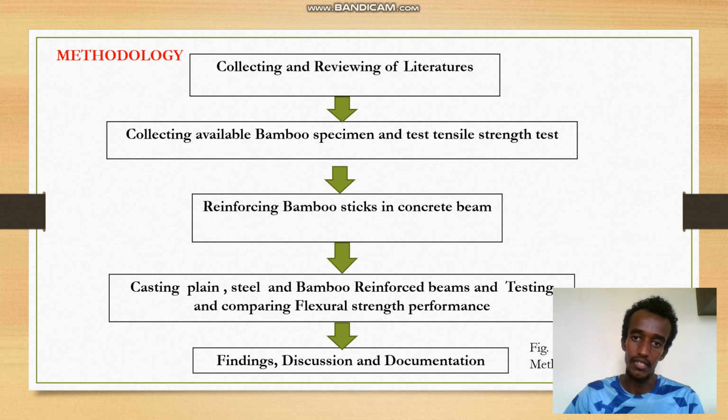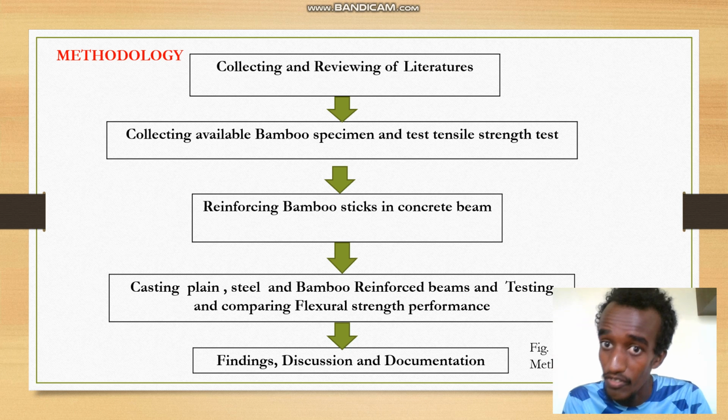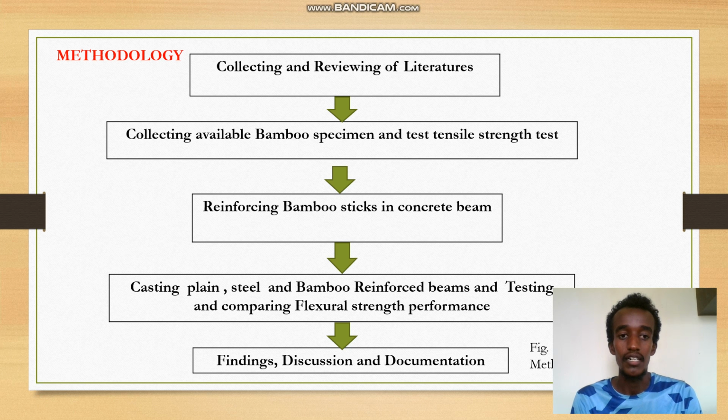The methodology of my project work, project phase 1 and project phase 2, is declared in the chart. The first step was collecting and reviewing literature. The second was collecting available bamboo specimens and doing the tensile strength test. The third step was reinforcing concrete beams with bamboo sticks, casting steel and bamboo reinforced beams, and testing. Then I compared the flexural strength performance of the three beams, and finally documented the results, findings, discussion, recommendation and conclusion.